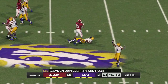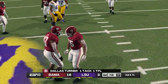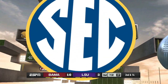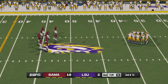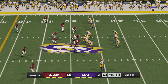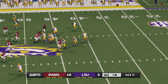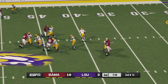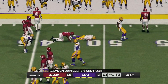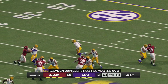And they'll get him in the backfield. And the linebacker comes up and makes a big stop. This is textbook. This is how you're supposed to play against the run. He's scrambling. Tackle made right around the 48-yard line. That's a gain of 4. That'll make it 3rd and 9.